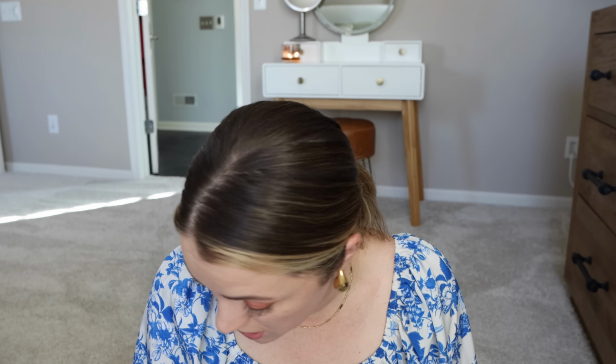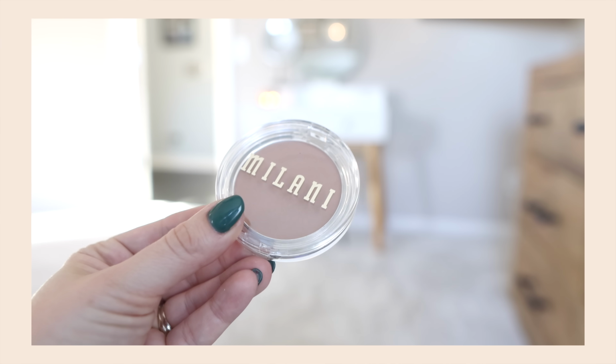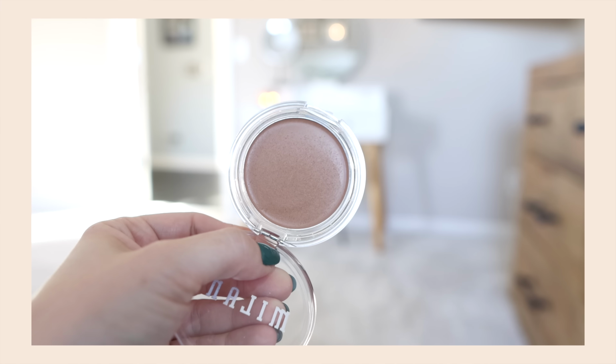All right, we got to balance out the stronger eye look with the rest of my face. So let's do, I cannot believe this was launched. When I say I squealed when I saw it on Ulta's website. This is the Milani Cheek Kiss Cream Bronzer. They've finally done it. They've had the Cheek Kiss blushes in this format for quite a while. They also have a liquid. I have been wanting them to make a bronzer in this format. So I am very excited to give it a try.